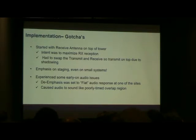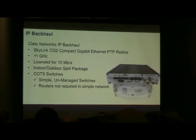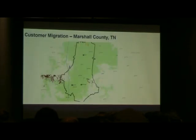They did experience some early on audio issues. And it turned out to be, the timing, everything was good. The propagation was good. Their antenna patterns were good. We went in and out of it for about 3 to 5 days. What it turned out to be was they had a setting in the base stations, and on this particular one, it was the site way up north there.